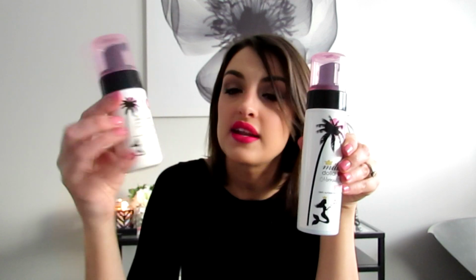I love this stuff. However, at the show, they had all their sets, which come with a body bronzer and a face bronzer. They were half off, and so they just came out recently with a new mousse self tanner. So it's called Mermaid Mousse, and I got the extreme version, and it seems like it comes with a lot of product, and it is better to apply this with a mitt, whereas the Cabana Tan you can apply with your hands.